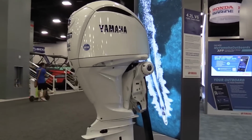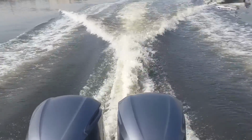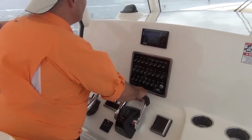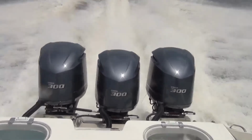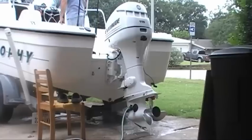Torque curves are broader, making them easier to drive. They're quieter, smoother, and more refined. For cruising, trolling, or any application where smoothness matters more than power to weight, 4-strokes are superior. They're also more fuel-efficient at part throttle, where most of us actually operate.